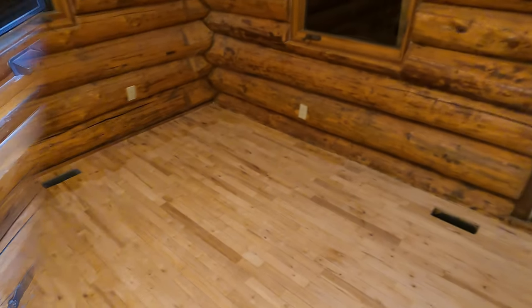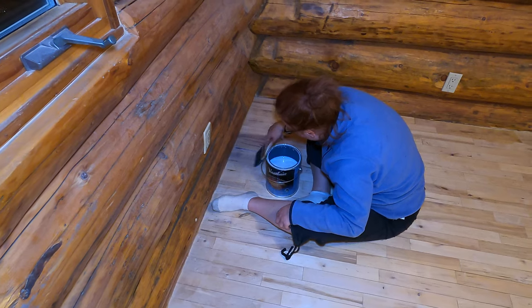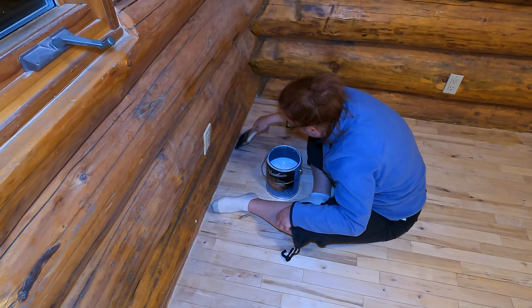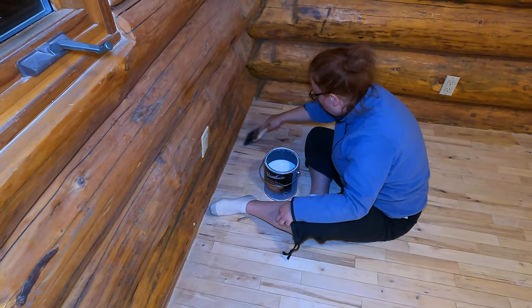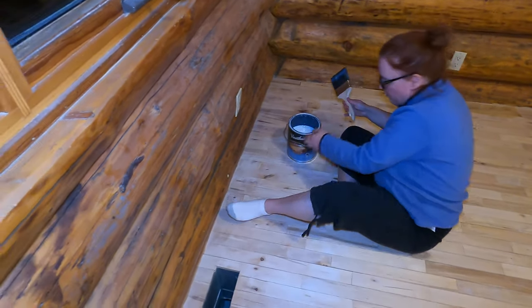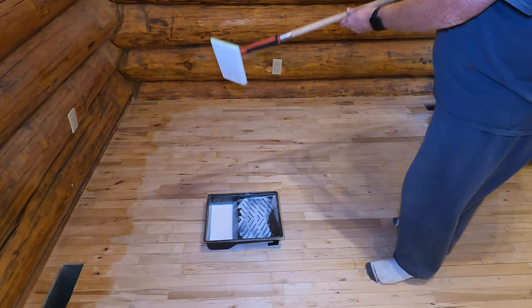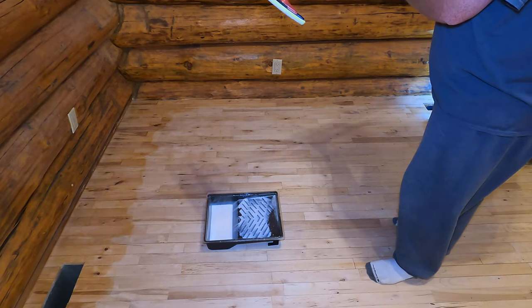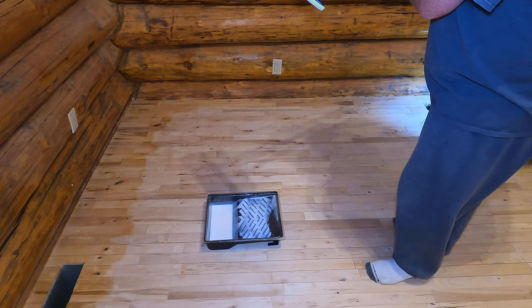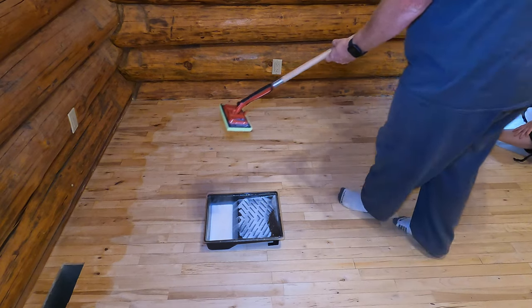Okay, we've sanded and vacuumed everything up. Now we're gonna start doing the living room here. Okay, so this is the brush we use. I don't know what it's called. A Sureline. Anyways, a little foam pad. Works pretty well.